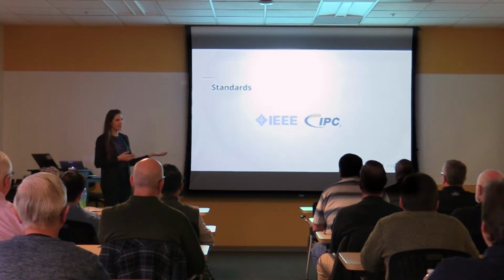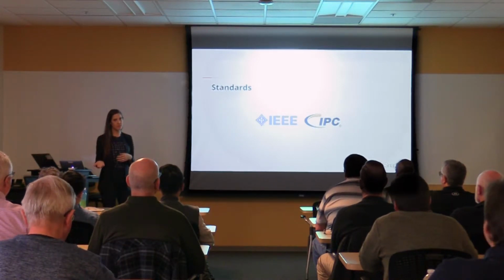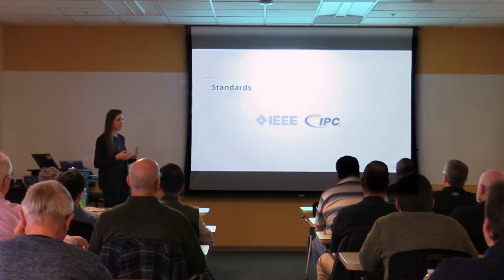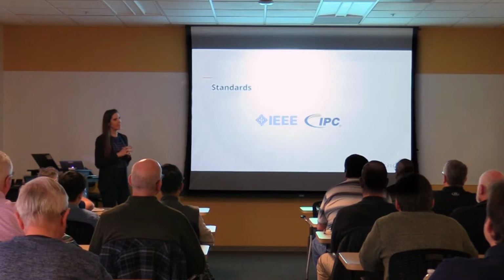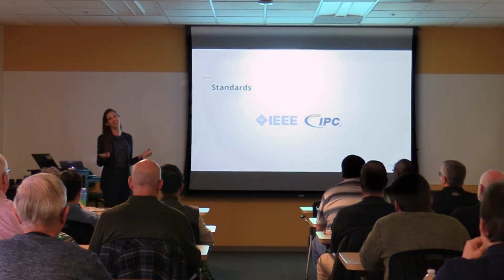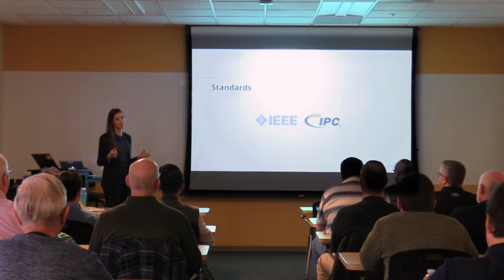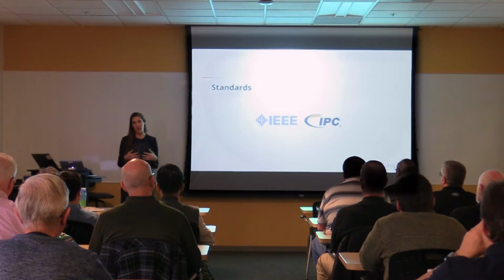I mentioned standards before, so obviously IPC. For footprints, there's the 7351B, and there's also the 7351C that's being developed. On the symbol side, there's IEEE 315, which is what we use for schematic symbols. But again, this covers only a portion of things, and even with this, a lot of the time companies will choose to use their own standards. Even with things like silkscreen, there are not really standards in IPC. There are clearance standards, but when it comes to the width of the silkscreen and things like that, there are no clear standards. And that's where I think a lot of companies struggle to define and maintain standards.